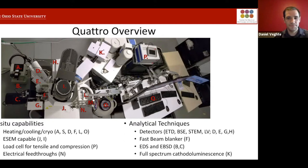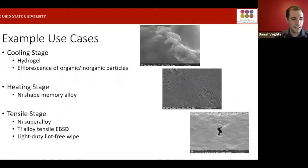So what I want to mainly go over in this talk is going to be some use cases and a little bit of background on each experimental design. So I'm going to start off talking about the cooling stages. So the first sample we'll look at is a hydrogel sample, and then a dynamic experiment looking at some particles. Then we'll show an experiment that we did with the heating stage, looking at transformation that's occurring as soon as we heat the sample. And then also I have a few tensile experiments that we ran that were really cool that we got some really nice results from.